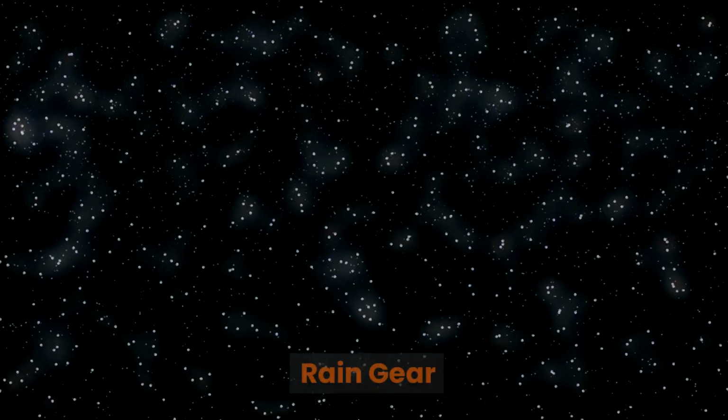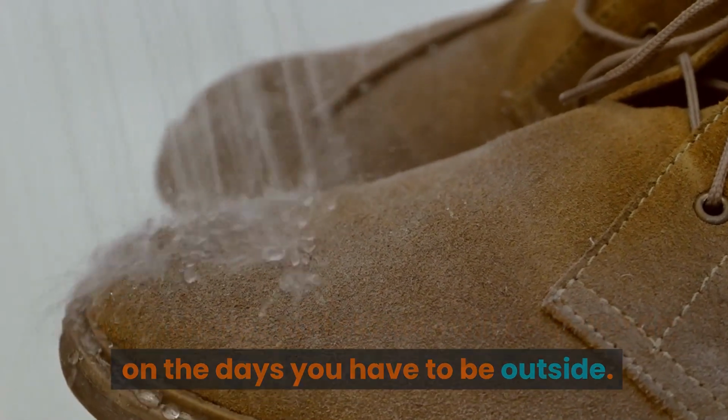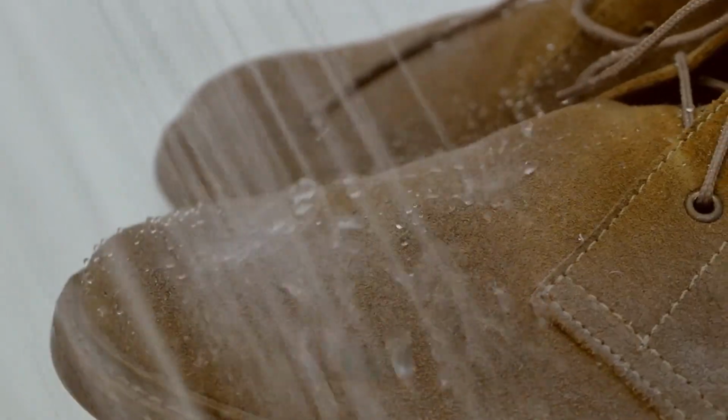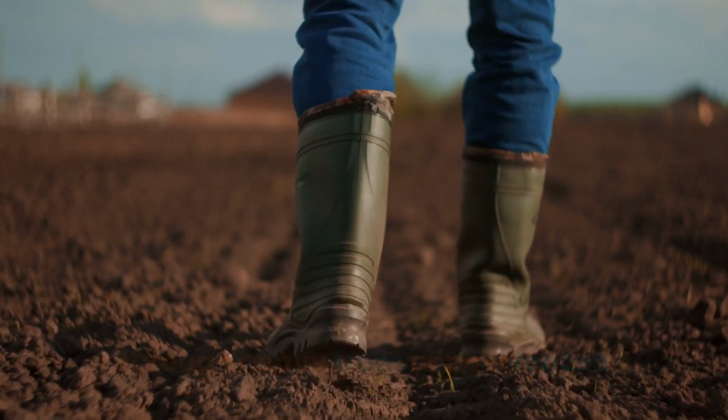22. Rain gear. Boots, ponchos and slickers will keep you dry on the days you have to be outside. Buy these whenever you see them if the price is right. They do tend to get torn if you are walking through heavy trees or past fences.